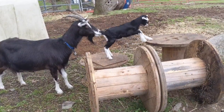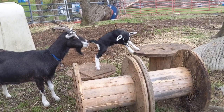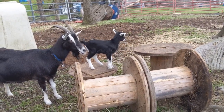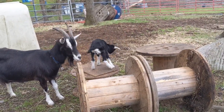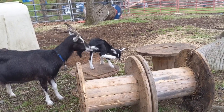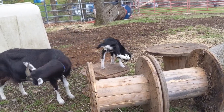Can you do it? Oh, oh. So brave. Not even a week old and he's climbing all over everything. So that floppy ear might straighten out in the next 2 weeks. We'll have to see. I kind of like the one floppy ear, though. Mary Ann's doing good. She's a good mom.